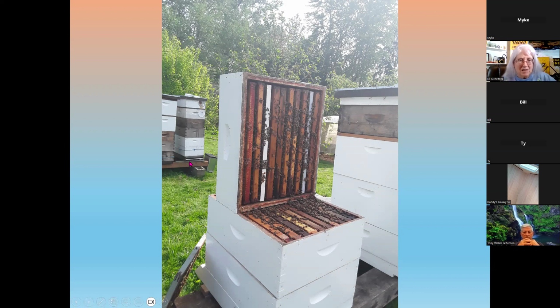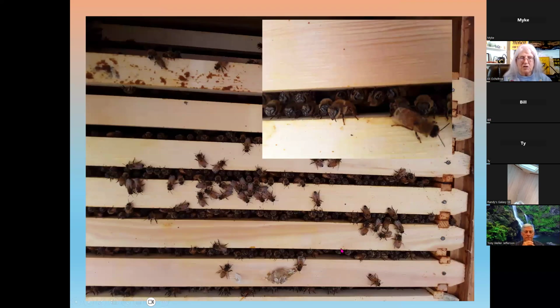This is obviously late in the season. I don't remember the month this was taken, but look at the stacks I've got here. This line's the inner cover, so these are all brood or honey supers. Same here, here's the inner cover. I'm doing something on top, and it's not necessarily feeding. Sometimes I'm trying to cycle something back. So that's looking at the bottom.